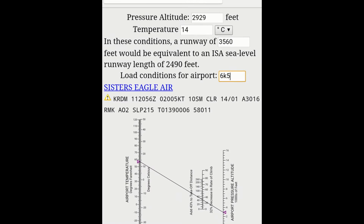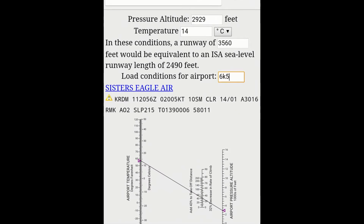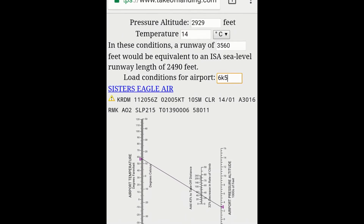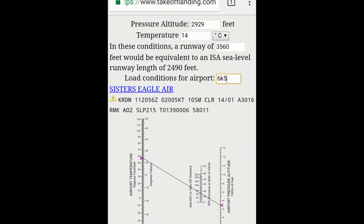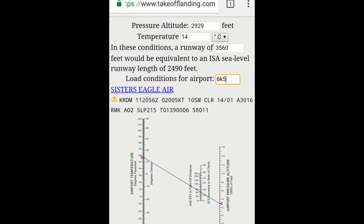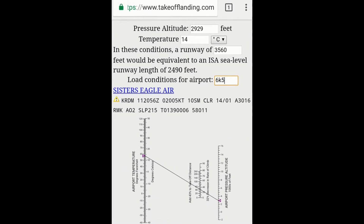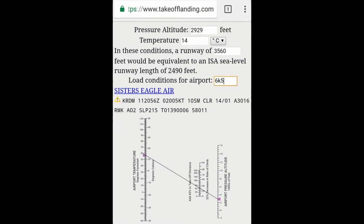At the time of my departure, a relatively cool, high atmospheric pressure March afternoon, the 3,500-foot-long runway would be equivalent to a 2,500-foot-long runway at sea level, and climb performance was decreased by a third. On a warmer or low-pressure day, the impact could be much more significant.